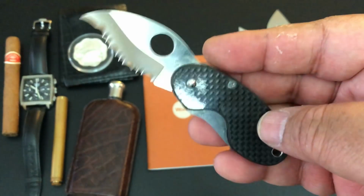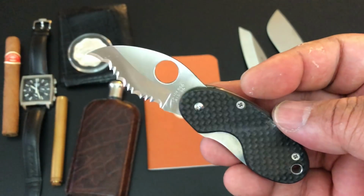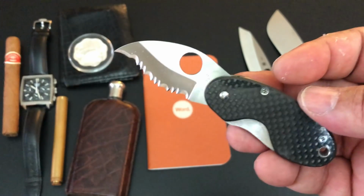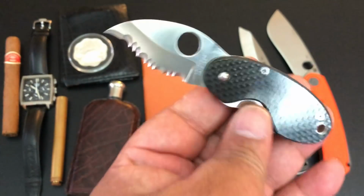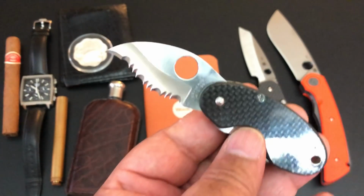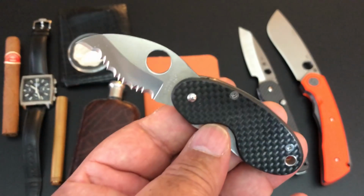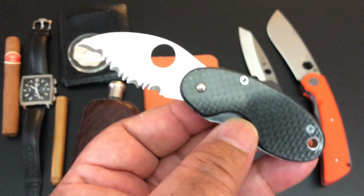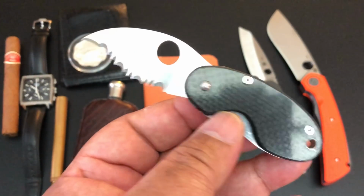Spyderco created this as the tiny baby brother of the Civilian, which is as tactical as you can get, with a reverse S blade. You know, I haven't done my hawkbill blades in a long time. I think maybe I'll offer some. People probably won't buy them, but I might offer those too in the trimming. I love them so much, but I don't talk about them a lot, so I don't know.